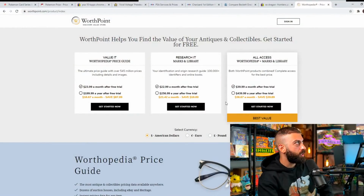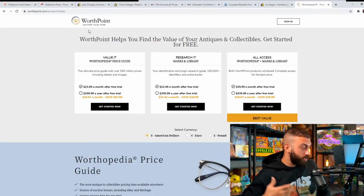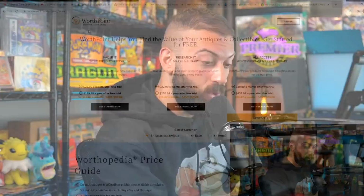It's called WorthPoint. I don't know if you guys have ever heard of this. Put a hashtag yes if you've heard of it before, hashtag no if you haven't. WorthPoint keeps track of prices from eBay and other marketplaces, and you can look through years and years of them. Whereas with eBay, once it's past 3 months, it's over. If you sign up for a membership, you can actually look through it.